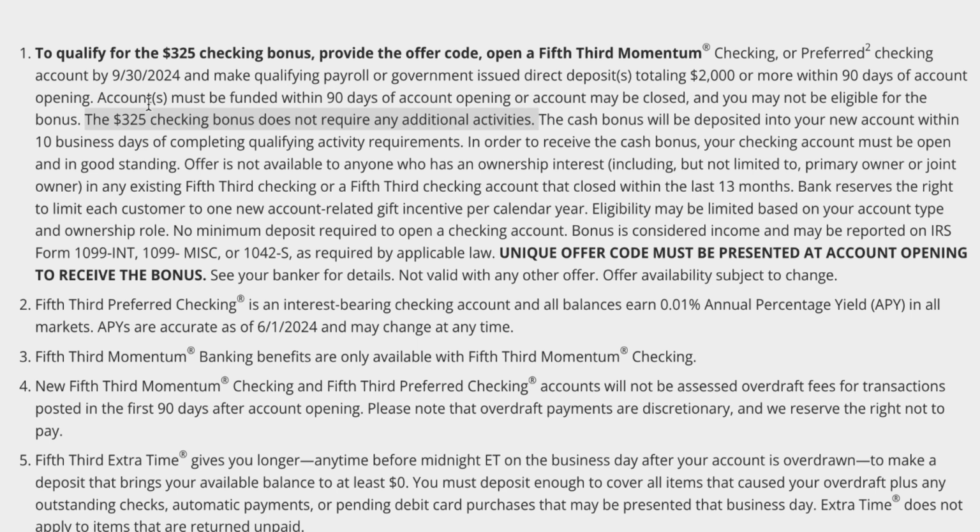And that's also another requirement, basically, that your account must be funded within 90 days of account opening, or your account may be closed. So you're going to do that by just following step number 2. So you shouldn't have to worry about your account being closed.